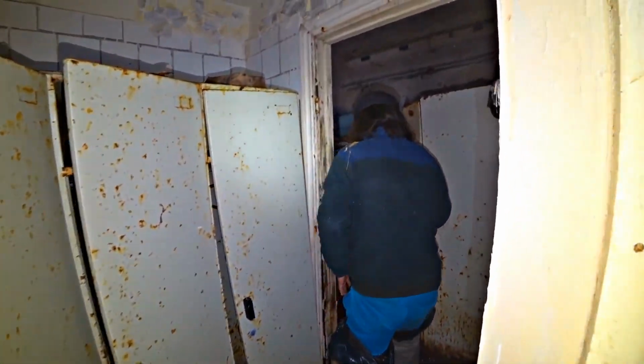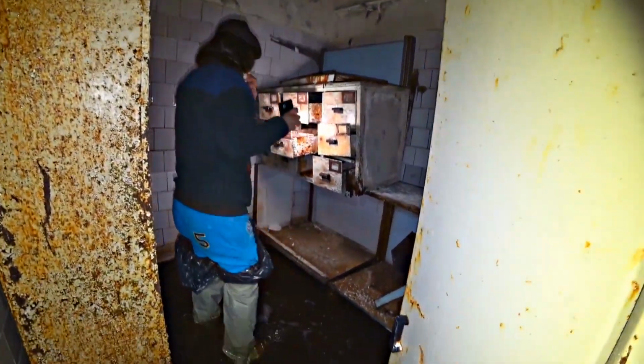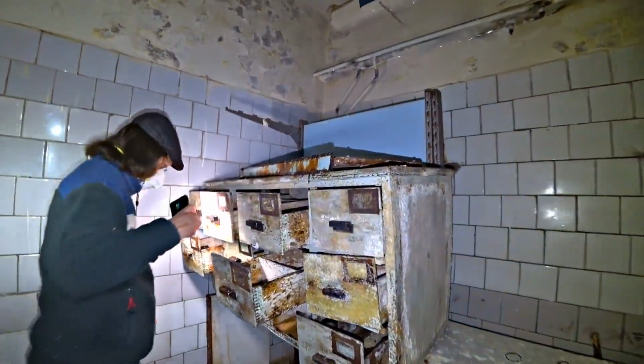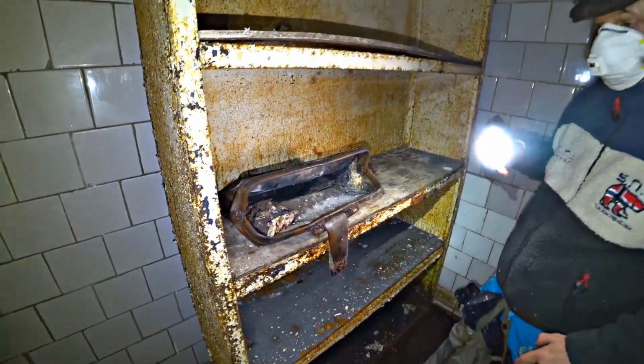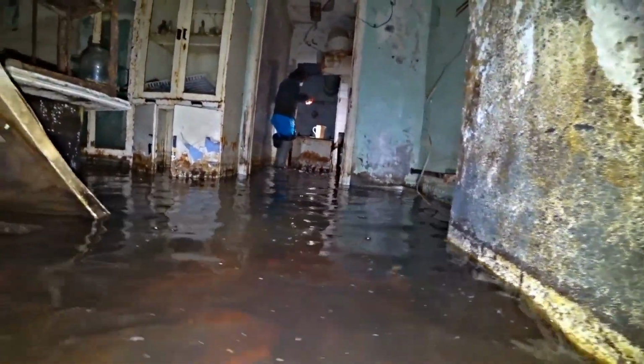What's in there? Mail? Chernobyl mailboxes? Mail arrived? No, not yet delivered. Look at what bag. Treasure is often buried in such bags. Just look at how frightening the water looks. Measure the radiation here. There is something terrible. What was going on here?